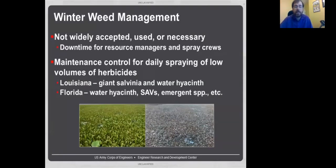And that's a time that most managers and crews are doing downtime, especially in Louisiana and Texas. It's hunting season, or it's off time, or fishing or whatnot, and they don't want to be out on the boat, or it's cold. But in places like Florida, primarily, we've seen success where there is maintenance control of water hyacinth. And of course, part of that is because you do have milder winters, or in a lot of cases, south of Gainesville, really Orlando, where winters are almost non-existent. So the plants are growing year-round. But up here, we do see some browning, and plants may fall out of the water column a little bit, and they're difficult to get to.